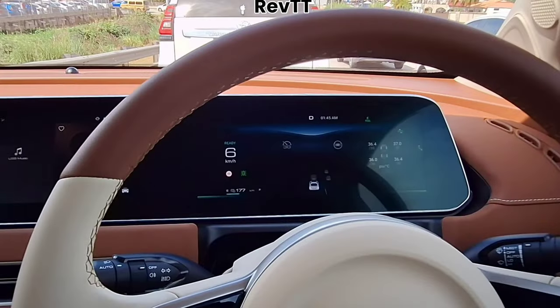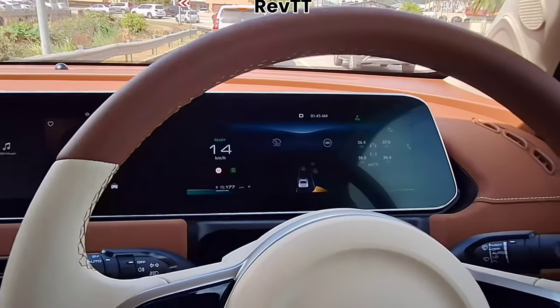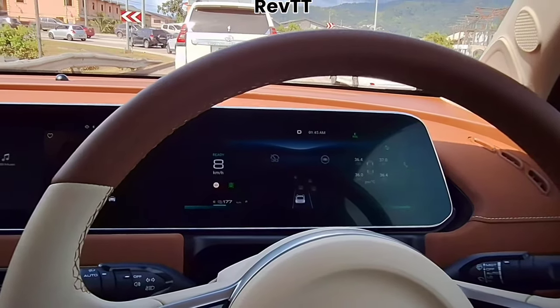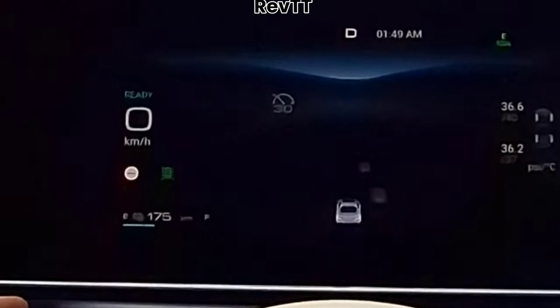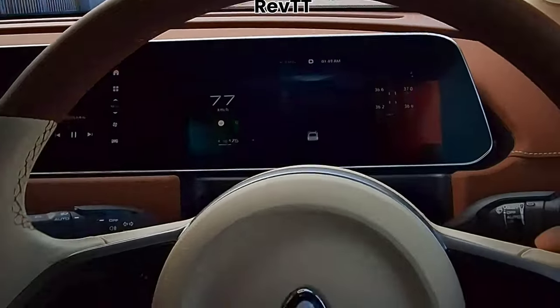This would be a good time to point out the one pedal driving. Every time I stopped in this clip so far, I didn't hit the brake. Just like in Nissan Kicks, the e-power technology, electric cars, it has single pedal driving where you take your foot off the gas pedal and it will come to a stop using regen. Remember this acceleration test I did earlier on? All I did was take my foot off the gas and the regen kicked in and the vehicle came to a slow enough speed where I can take the corner.